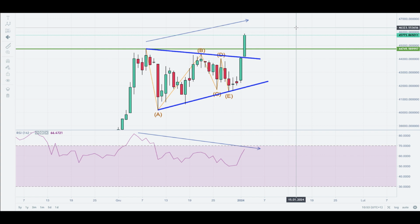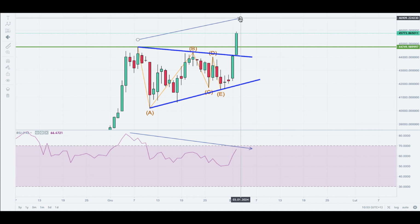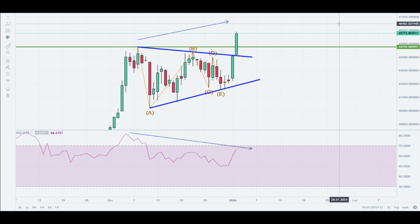So please take this scenario very seriously, because this movement to the upside might not last as long as we wanted. Of course, the 48,000 tethers price target is still very possible to be hit. There is nothing wrong with this. Nevertheless, we should expect some sort of bigger pullback, bigger correction, once we get the indication from the market that the uptrend is done.